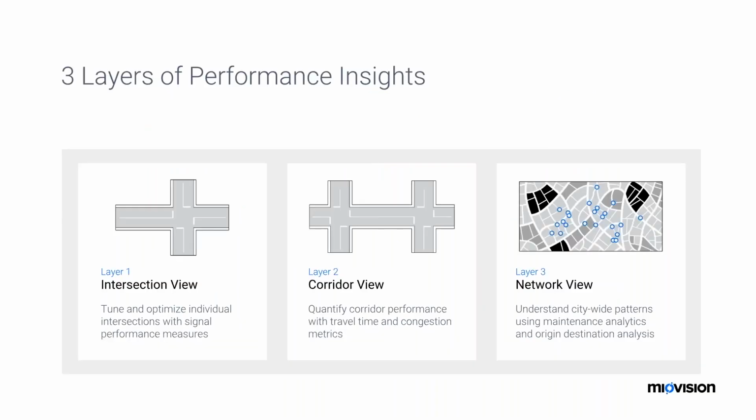So when it comes to providing insights into the performance of your traffic network, we look at it from 3 layers of performance. The first layer is at the intersection. It's here where you'll tune and optimize individual signals to ensure that you're properly servicing traffic at your light cycles. Next, you can look at the corridor or a string of intersections to measure travel time and congestion metrics to determine how well traffic is progressing along. And the third layer covers the network view, where you can look at citywide patterns using origin-destination analysis, or to keep track of clusters of maintenance issues.